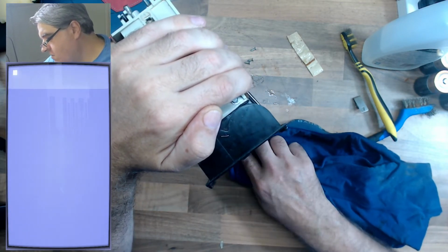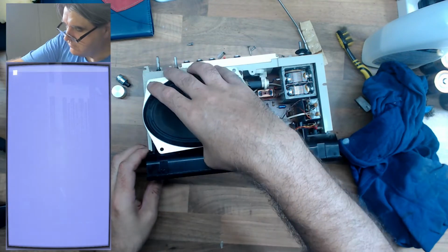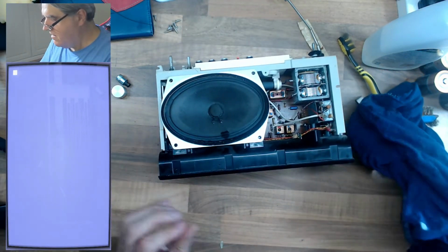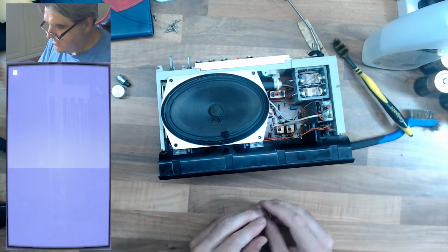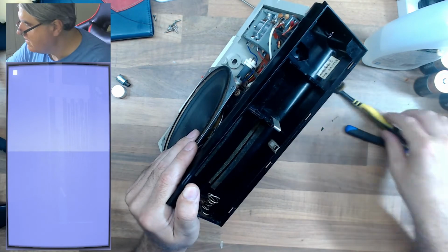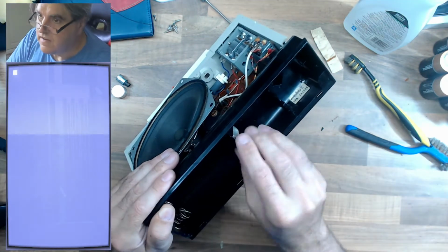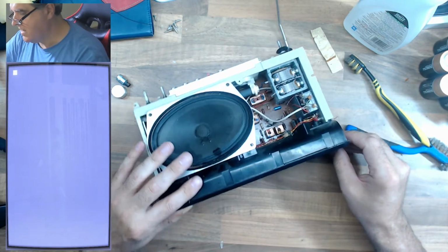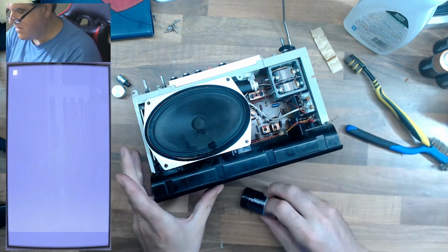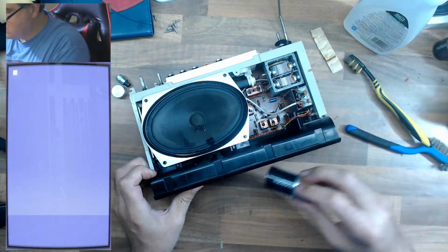Clean up the old vinegar. Right. Contacts can go back in now. There it is. They just slot in quite happily. Right, I'm going to put batteries in and see what happens. Actually, I've never powered this up, so I don't know what, if anything, it would do.